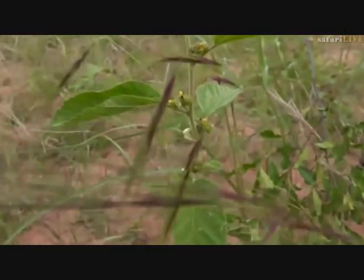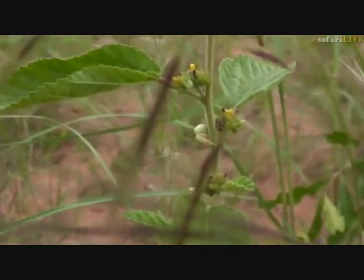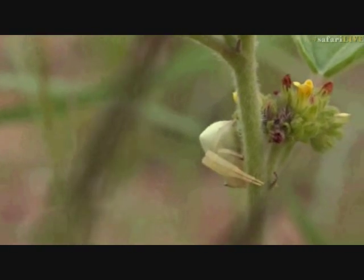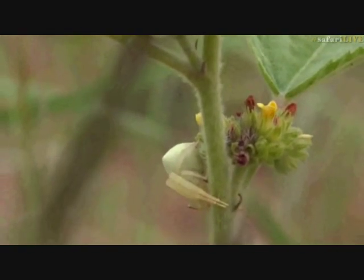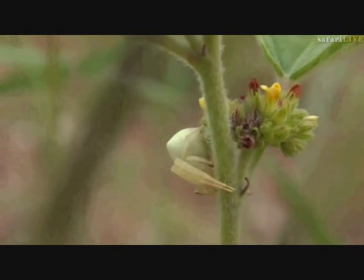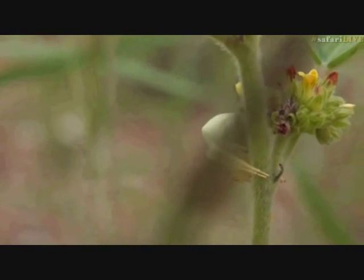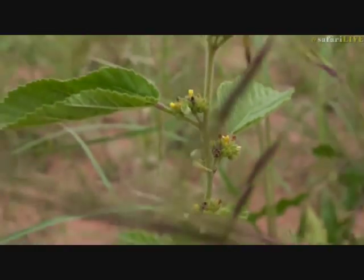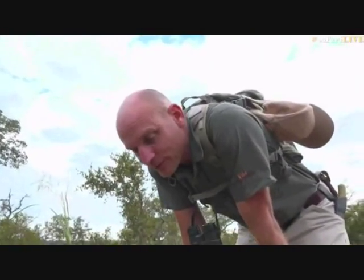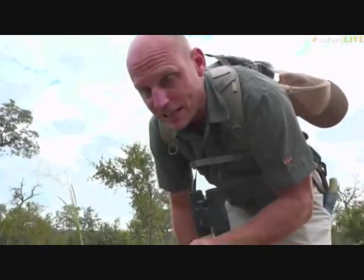Quite often what they'll do is they'll stick out their front legs and hold them out in front of them, almost like if you were to hold your arms out to your sides and slightly forward. That's how they do it. Very, very nice spider. I quite enjoy these crab spiders, to be honest with you. Now I want to see if she's got an attending male.